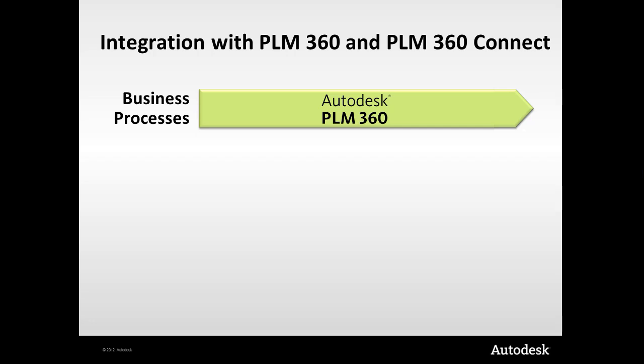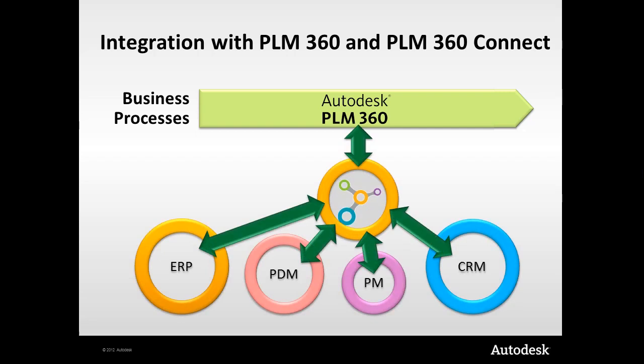But what about bringing together the isolated silos of data? Well, this is where PLM 360 Connect comes in. PLM 360 Connect centralizes the relevant data from these different systems and integrates it with PLM 360, reinforcing the ability of PLM to offer a single, central environment for all product-related information.